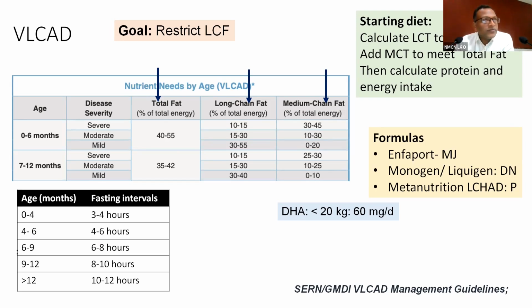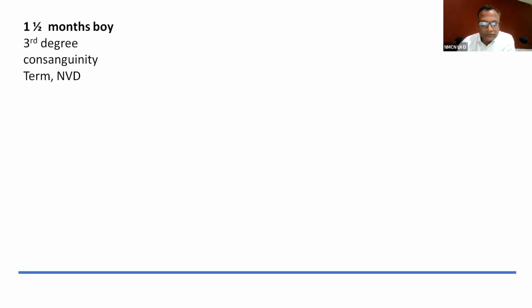What is important once you diagnose it is that there is some specific period of fasting between meals that can be tolerated. The younger the kid, the smaller the interval. As the kid grows, maybe around 8 hours of fasting can be tolerated, but beyond that, avoid it. And DHA supplementation may be required once you are restricting the LCT.